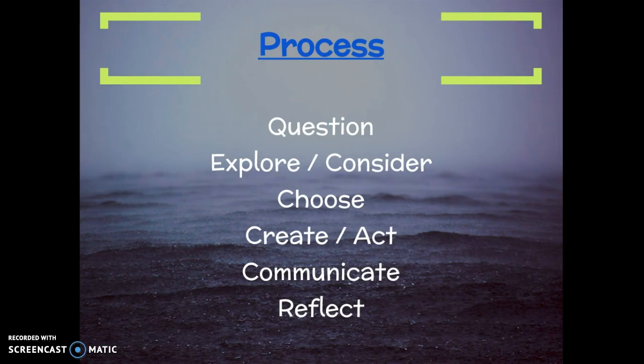The process for this project starts with students questioning an existing problem. They then explore and consider the various solutions and choose which solution to work towards. They create a proposal to outline the steps for completion of hours. Then students will communicate their experience to an authentic audience. And then the last step is for students to reflect on their experience in a reflective essay.